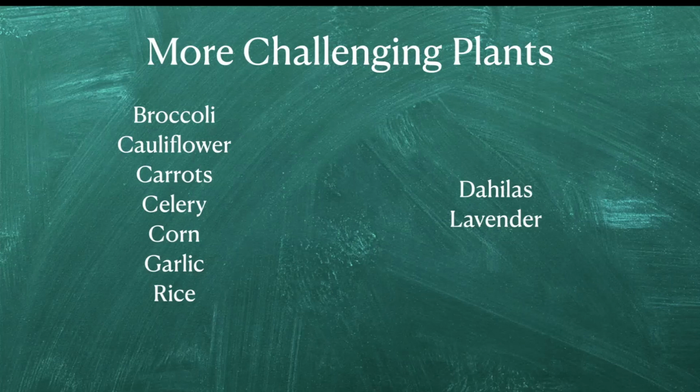Celery, I think most celery needs to be sun blanched, which is like a whole crazy process. Corn, you can't just plant one or two stalks of corn. You need to have a block of corn altogether because it gets pollinated by wind. The little tassels up there have the pollen and it comes down through the plants. You need to have a little cluster of them.